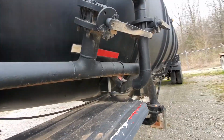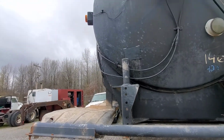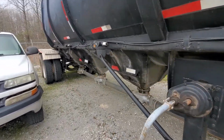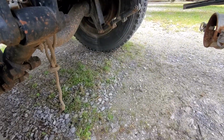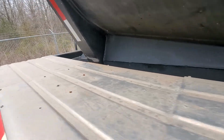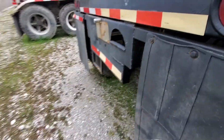And this one is aluminum also. It's just painted. Lights. I gotta hit the road. These brakes look alright. Low. This one here is just low, but the bead's still on. But yeah.